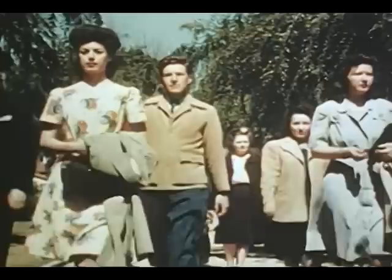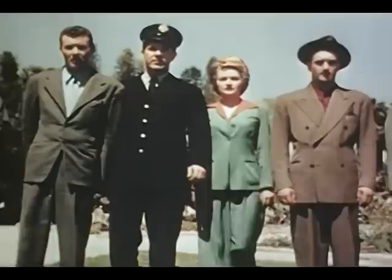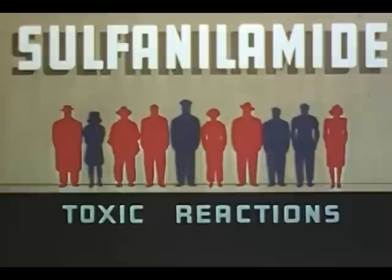Because to tens of thousands infected with gonorrhea, it offered the promise of a swift cure, a swift return to the jobs from which the disease had taken them. This early sulfonamide compound held out a hope to gonorrhea sufferers. But sulfanilamide produced toxic reactions in many patients and created numerous asymptomatic carriers.